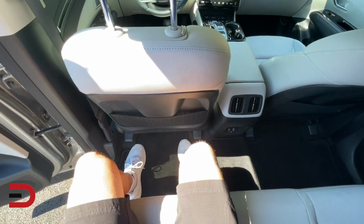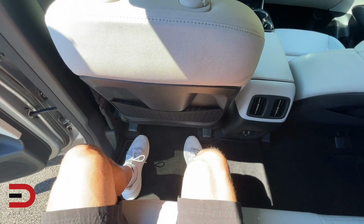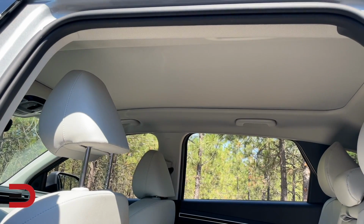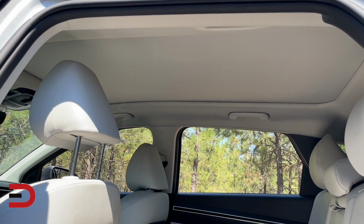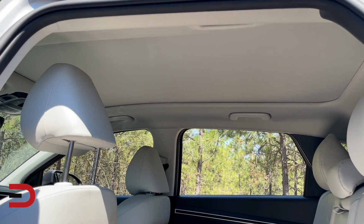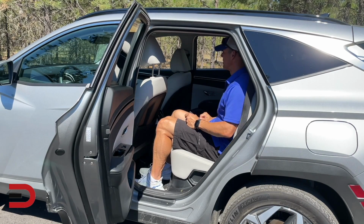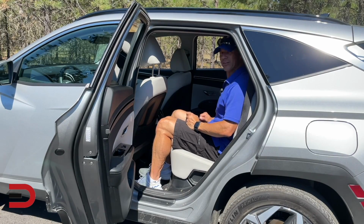Phenomenal space. Love the Tucson and the legroom between here and there. Quite a bit of a gap. And headroom is great as well. We got this massive panoramic moonroof that goes all the way back behind my head. I have the screen on right now because the car says it's already over 100 degrees and it's 10:30 in the morning, so we were getting scorched. Thank goodness for AC, right?